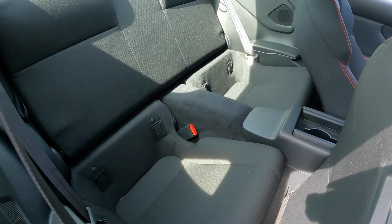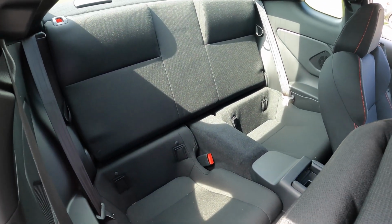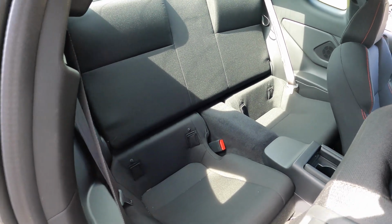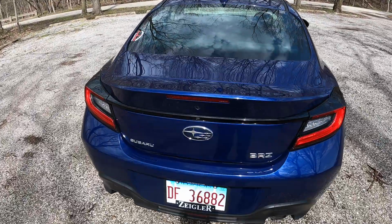Yeah, this is pretty terrible, but that's to be expected out of a car like this. Every BRZ, every FRS, GT86, GR86 has terrible back seats. Don't put people back here. These actually do fold down. Please just fold them down and get on with your life. Don't ever use these.